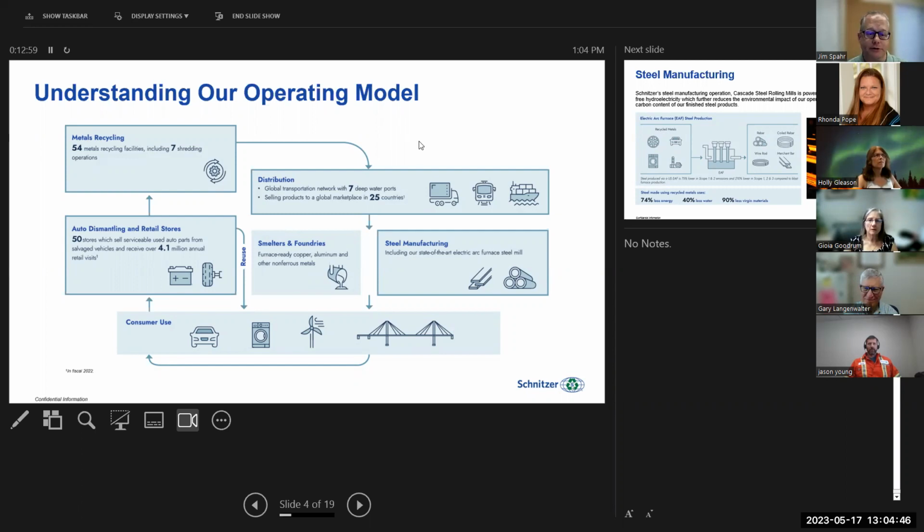We have a large distribution network. We have locations in 7 deep water ports. We sell products through to 25 different countries. We operate a huge fleet of trucks, and we utilize boats and rail for transportation, both domestic and international. And then finally, we have steel manufacturing. So our state-of-the-art electric arc furnace here at Cascade Steel Rolling Mills, and we also sell, obviously, to other products, especially those higher-end metals like copper, aluminum, and other non-ferrous metals.